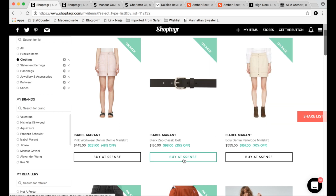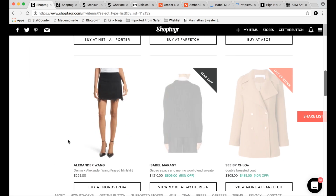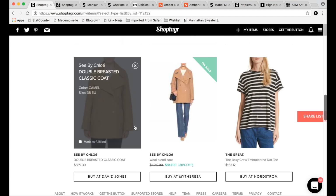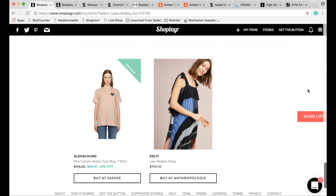I really love the look of this black classic belt. I think that would be a good addition to my wardrobe. Then I kind of would like to check out a pair of black jeans. That might be nice to have a little look at. This is the C by Chloe coat that I was talking about before on the camel. Unfortunately, it's still a little bit out of my price range right now. And what else would be good to have a little peek at?